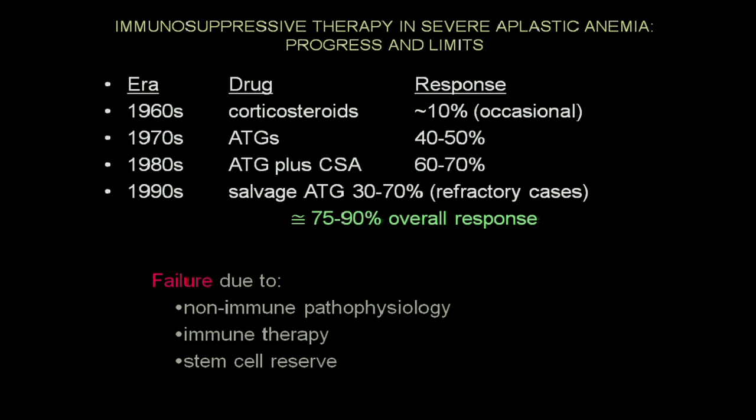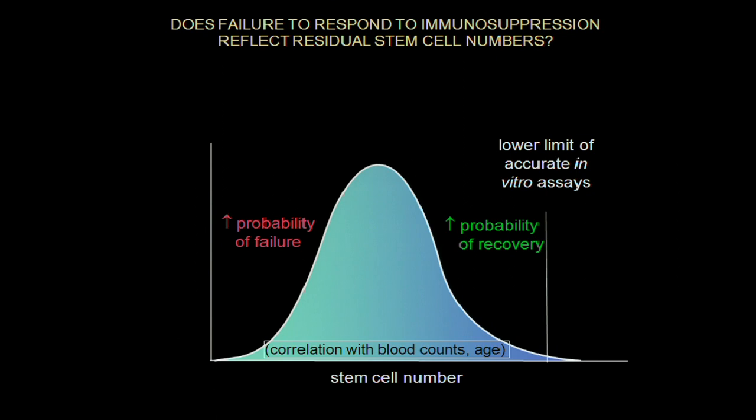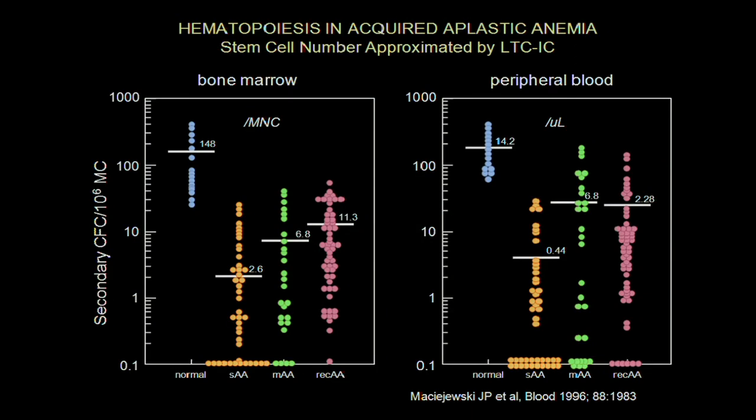Now, that's something that we felt was hopeless until recently. This is the simple diagram: if you don't have any stem cells, you've got nothing to work on when you remove the immune effectors. And the desire, of course, would be to treat patients, or to shift the curve to the right, so that we're treating patients who have better blood counts and better stem cells at the outset.